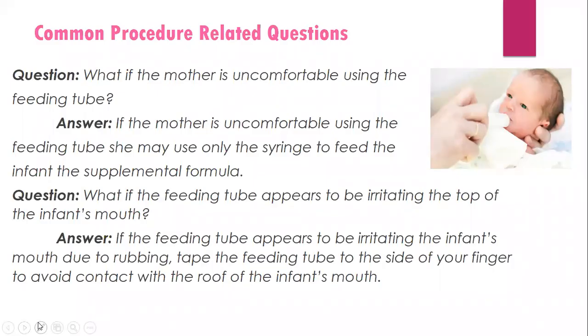Here are some common procedure-related questions. What if a mother is uncomfortable using the feeding tube? If the mother is uncomfortable using the feeding tube, she may use only the syringe to feed the infant the supplemental formula. What if the feeding tube appears to be irritating the top of the infant's mouth? If the feeding tube appears to be irritating the infant's mouth due to rubbing, tape the feeding tube to the side of your finger to avoid contact with the roof of the infant's mouth.